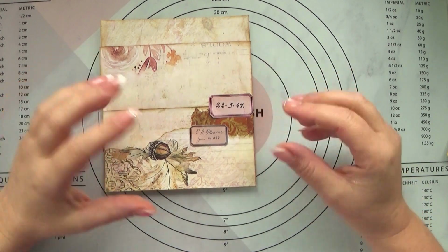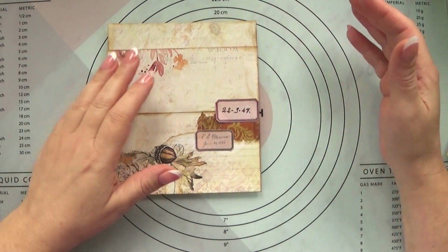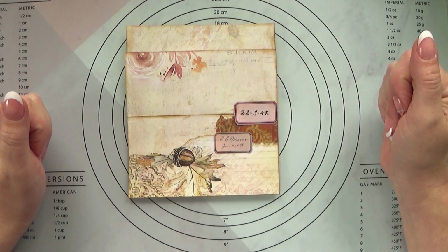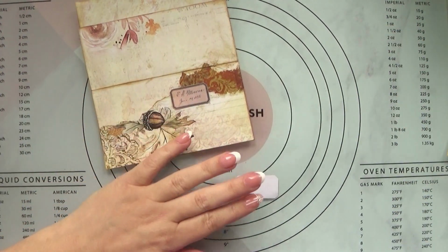So these are the kind of situations that I relish when I'm crafting. I love coming up with situations like this. I don't do it deliberately, obviously, but when they do come up, I take advantage of them because I would never have thought to put those two labels there. I think they look really cool in there, and I'm very happy with that. So let's get those glued down.